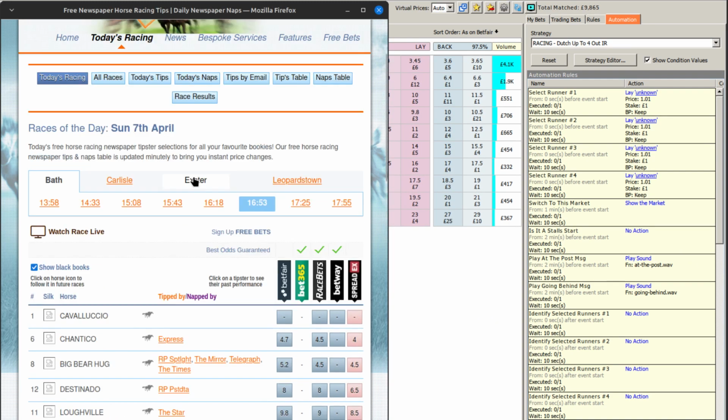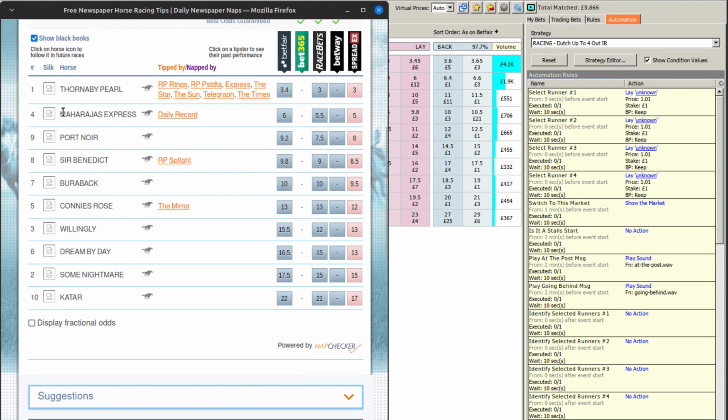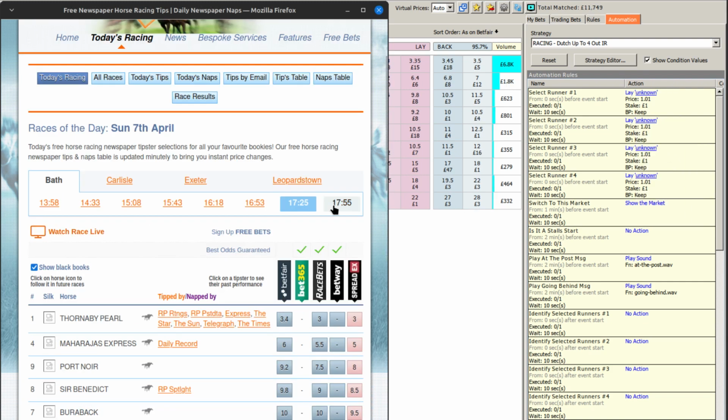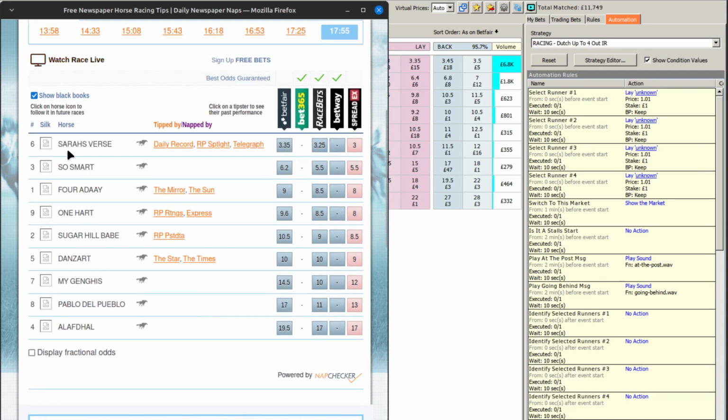And then off to the second last at Bath. And we're looking at the top 2 in the market, Thornaby Pearl and Maharaja's Express. And then the last one on the card, we're looking at the favourite, Sarah's Verse, and then we have the Times doing Dan's Art.